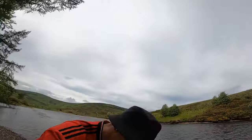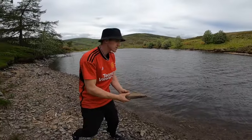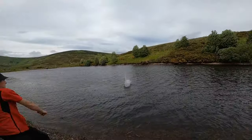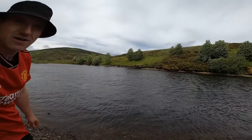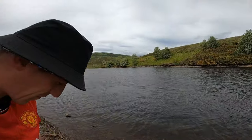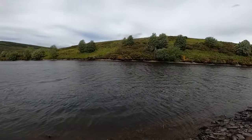Check this out folks, Channel DJ's away to record me here, skimming this stone. Check it out. This is my selected stone. It's a high level skimmer. Look at that, that was pretty good because it was a monster of a stone. I had to use both hands to even throw it to get the right trajectory.